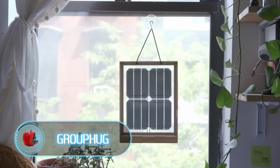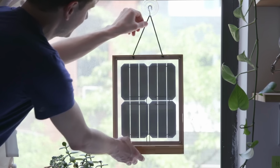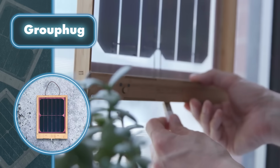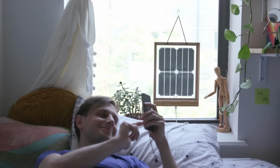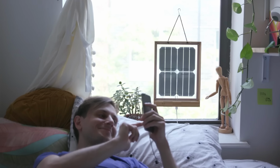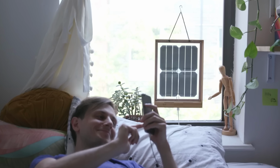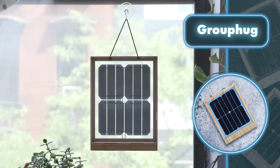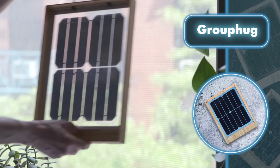Grouphug. You can hang a panel like this on your window or charge your gadgets without plugging into an outlet. It's clear how to charge them during the day. There's sun, which means there's energy. What about at night? In the dark, charging can also occur because the solution has a 3,400 milliamp hour battery that gets charged during the day for 10 hours with a 10-watt solar panel. When the sun sets, the battery powers the gadgets.